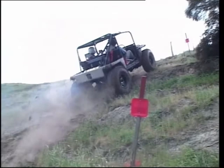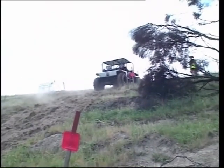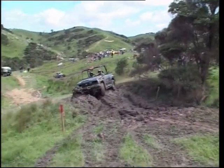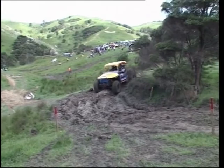Oh, mate, it's starting to bounce. Bouncing trucks break axles, but he's managed to keep it together as he heads up to the fence. And here comes a standard Suzuki Vitara. Mate, have you ever seen something like that? Take it off the street and go rallying.